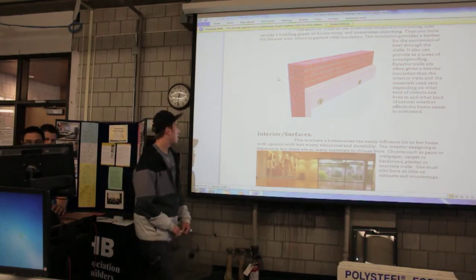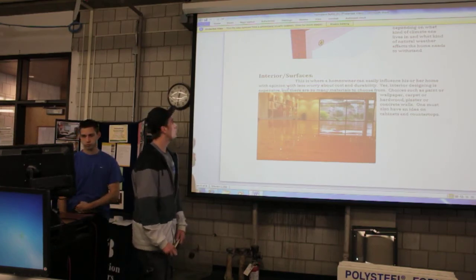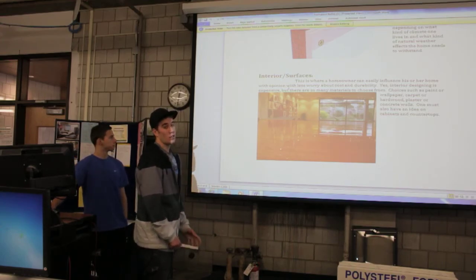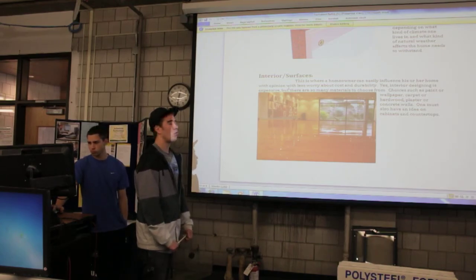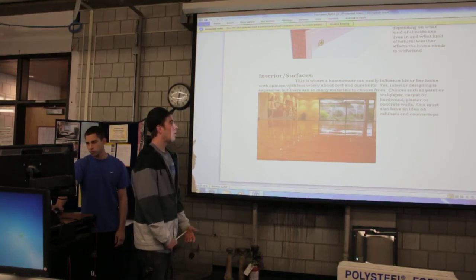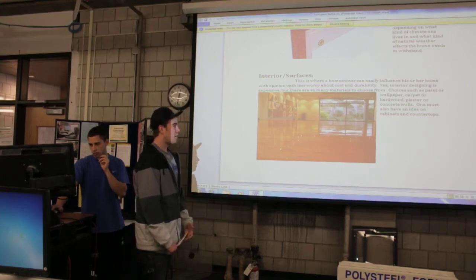Interior surfaces. This is where a homeowner can easily influence his or her home without needing to know a lot about construction. You can also do a lot with cost and durability with interior products because there are so many out there. Yes, interior design can be expensive if you hire a designer, but there's a lot to choose from. They're going to know what's best for what you want. There are choices such as paint, wallpaper, carpet, hardwood, plaster or concrete, different cabinets, different countertops, glass. You have to have an idea of what you want to do.